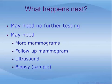Depending on the radiologist's interpretation of an abnormality, you may need no further testing, or you may be asked back for more mammograms, a follow-up mammogram a few months later, an ultrasound, and/or a biopsy, a sampling of breast tissue or fluid. Additional testing doesn't necessarily mean you have anything to fear. Please discuss your mammography results with your doctor.